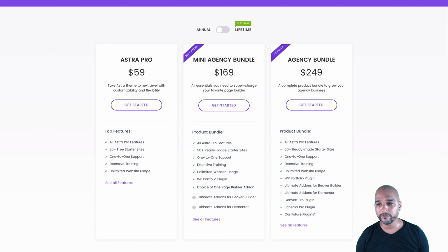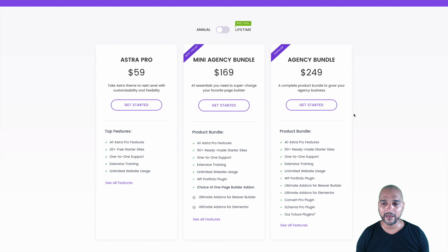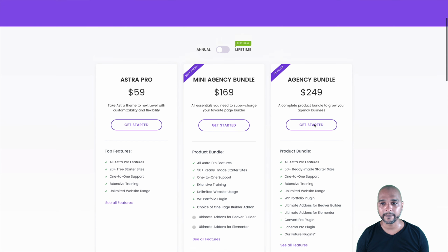Now, this is $249 per year, and of course, if you only have one website, then yeah, it doesn't really make sense unless you need all the plugins. But if you're doing this for a living, or maybe you don't do it for a living, but you have a few websites and you want to be able to use the theme and all the plugins on a few websites, then it's quite interesting.